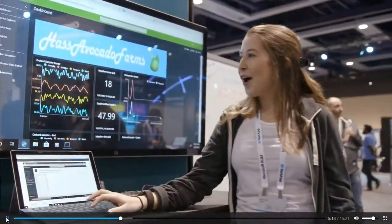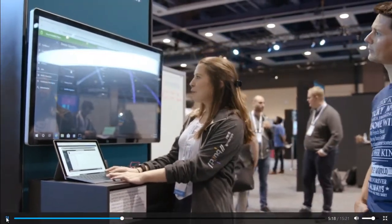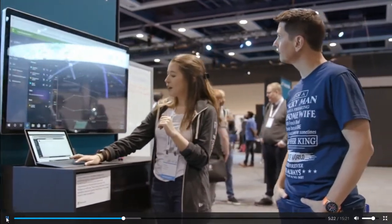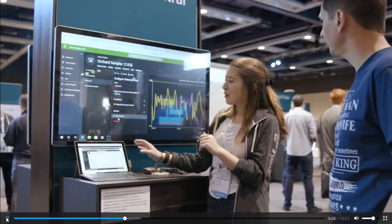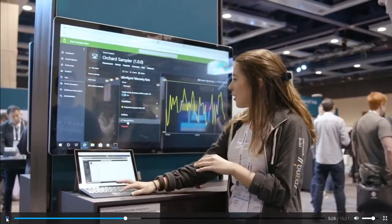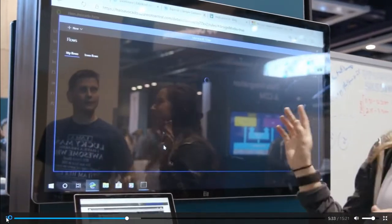Exactly. We also have, let's see, when I'm going into some of my device templates, we now have different rules for actions, and we have embedded Flow here. So now you can access and build out your Microsoft Flow. So now you're editing Microsoft Flow within your IoT Central application.